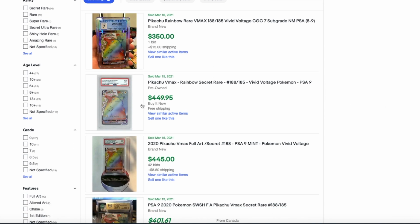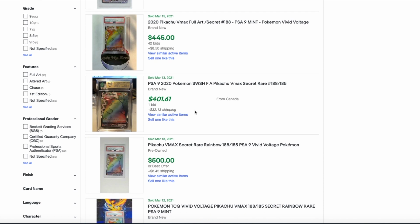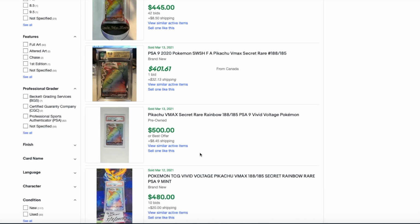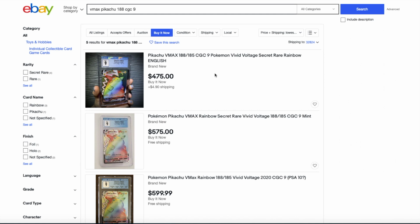All right, so here we go with some PSA ones of the VMAX that sold for $450 recently, and there's one right under it, $445 plus $5 shipping. That's $450 as well. And let's see, $500. That one sold a little bit before the other one, so it looks like the price has actually gone down a little bit, which isn't surprising. It's a new card, but still not bad.